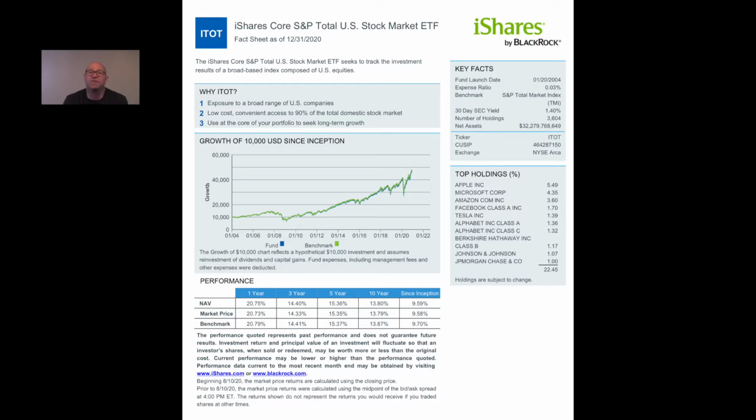And this one has 3,604 holdings. So this has a lot more diversity in that it has large cap, it has S&P 500 companies, it has mid caps, and it has small caps as well. So from a diversification standpoint, you're getting more companies and you're getting more market capitalizations.